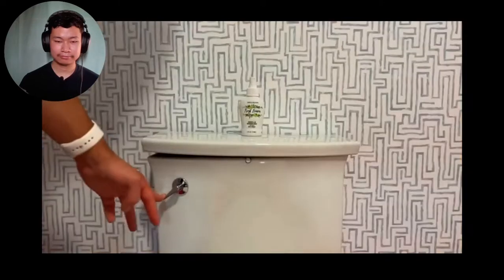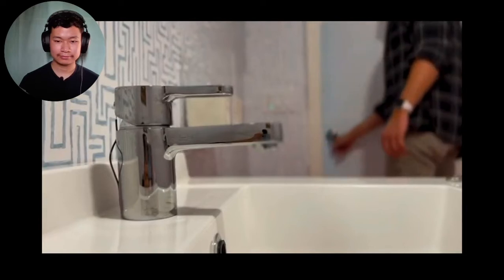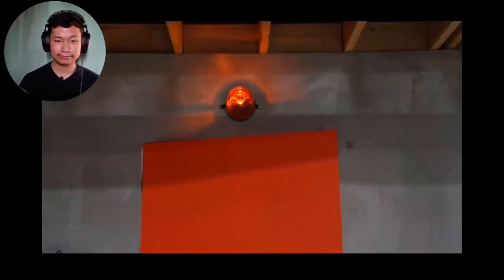And so if the Arduino under here detects that the toilet is flushed and then the door has been opened without the signal the sink has been touched between those two events, then this flashing light goes off and everyone knows who not to high five.